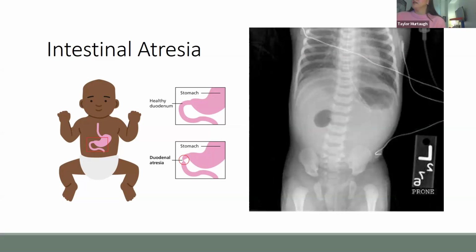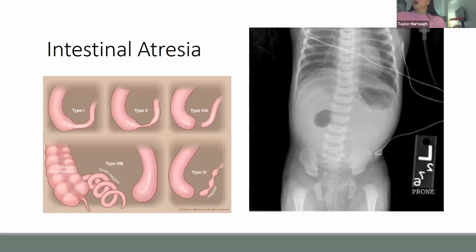And classically, this is seen on abdominal X-ray as a double bubble sign that you can see here. So here's the first part, the second part of the bubble. And usually distal gas will be absent. This strongly suggests duodenal atresia. In comparison to jejunal or ileal atresia, which is more rare, this is typically thought to occur due to an acquired lesion, a result of vascular disruption that leads to ischemic necrosis and a segment of the fetal intestine not developing.